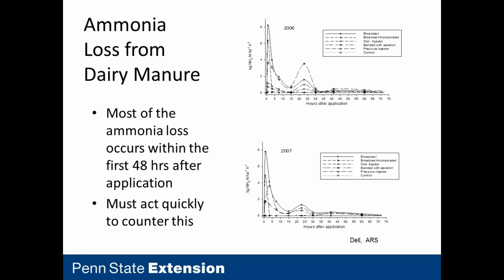The other thing that we need to recognize about this volatilization loss that is often missed is it happens very quickly. I hear a number of farmers will say, the reason I don't no-till is because I know I need to incorporate my manure, but then they don't incorporate their manure for a week or two after application. And really, if you don't incorporate manure within a day or two, that's no reason to till.